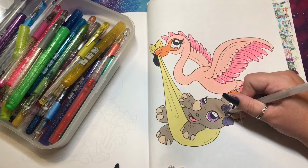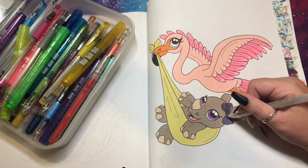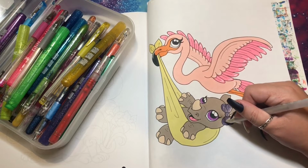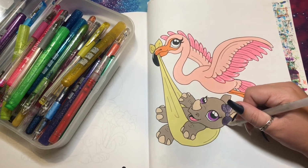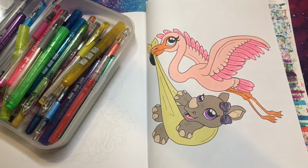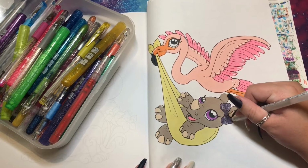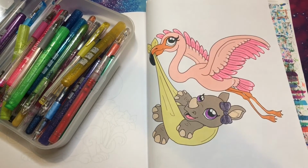Yeah, so this just is clear, and it'll just show whatever's behind it. It's almost so glittery that it's like a tinge silver, but that's just because there's so much glitter. But you can very much see whatever's behind it. I will do that on her bow.